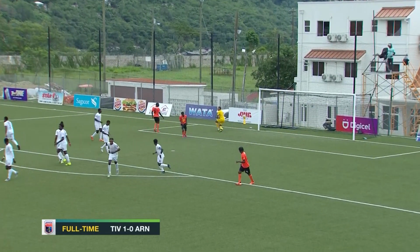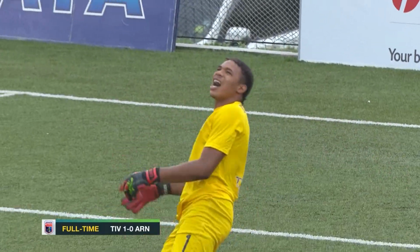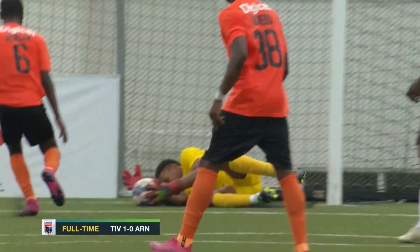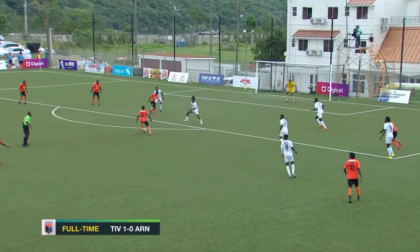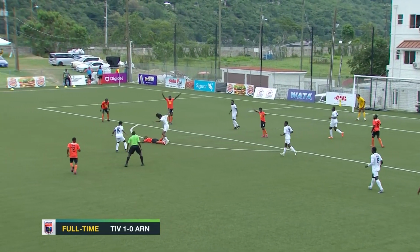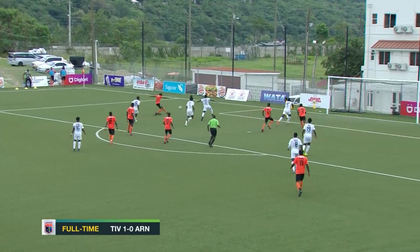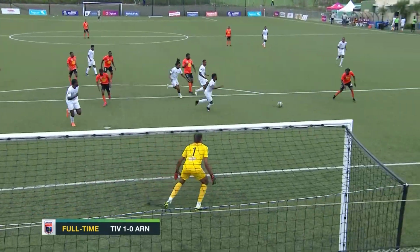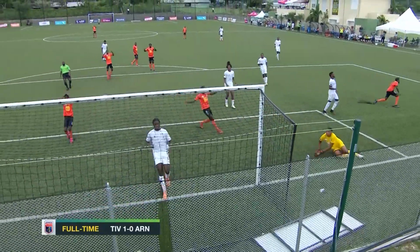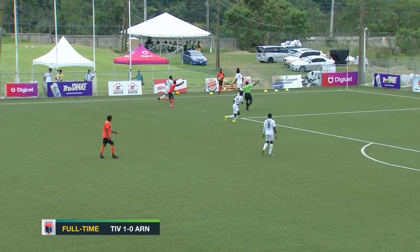Another diving effort here from Rodriguez from the Jermaine Teddy Johnson free kick, curling toward the left post. Opportunity here again as the ball just skims the crossbar from the Anthony Nelson strike. Certainly Rodriguez was beaten there, he wouldn't have gotten to that.